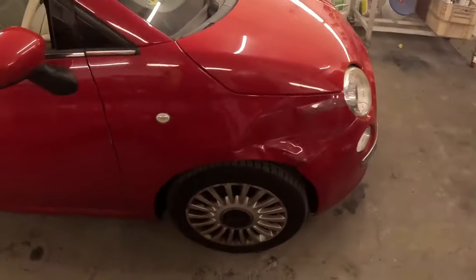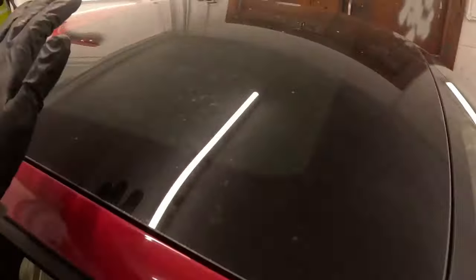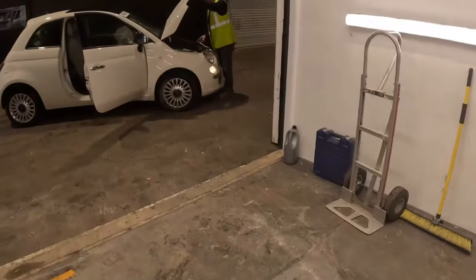Right, okay, so this is the other car that I was talking about. It's a Fiat 500 as well. It's also another high spec. It's got... Yeah, but you hear that rumbling?